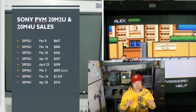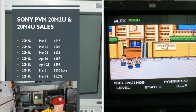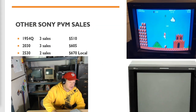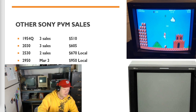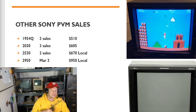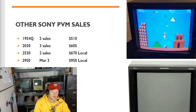Again, that's very condition heavy, and you don't want to buy one and spend that kind of money for something that's just not in good shape. So make sure that if you are looking at those, you end up with a good one, but there are just some really incredible price numbers there on the 20M4 and M2U. And again, those have gone up significantly since there's not as much sales data on the monitors as there has been in the past. Just a couple of large sales really kicks the average up on the price.